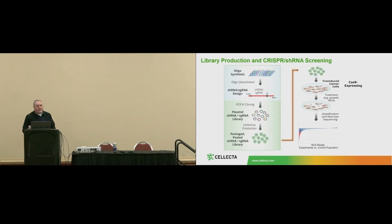And now, you do the screen. If you're looking for viability, you can allow the cells to grow for a period of time. If you're looking for activation of a pathway, you can do FACS sorting, et cetera. However you do the approach for the screen, depending on what you're looking for, after the time period, you isolate the genomic DNA from the cells, amplify the guides, and then run next-generation sequencing to count the number of guides in the population. And you compare that with the number of guides, say, in the original library or some sort of control. And the enrichment or depletion of particular guides will tell you about what they do to the cells in that population, and that's presumably because the genes they're targeting are important for the phenotype that you're looking for.